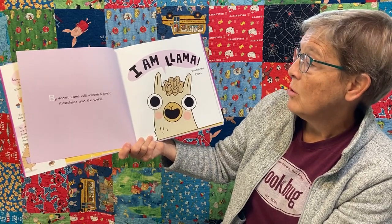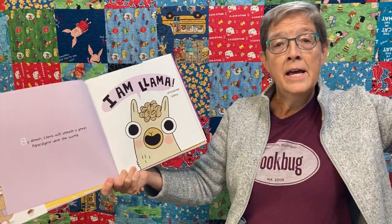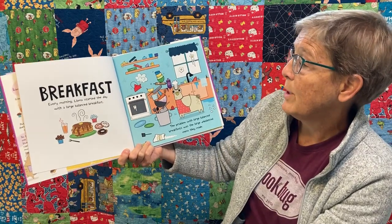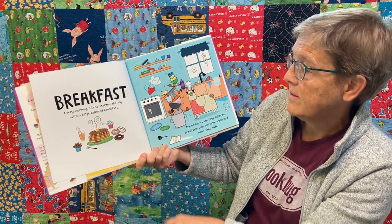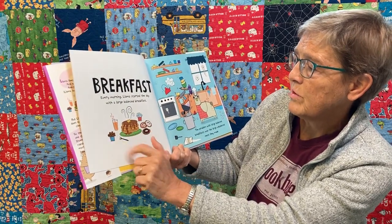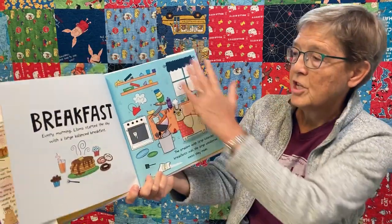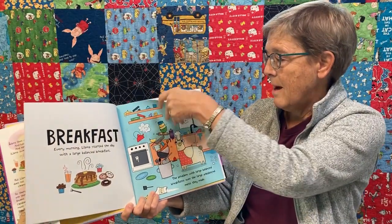By dinner, Llama will unleash a great alpacalypse upon the world. "I am Llama," proclaimed Llama. Breakfast. Every morning, Llama started the day with a large, balanced breakfast. He's got pancakes, donuts, looks like a cupcake, some juice. Would you call that balanced? The problem with large, balanced breakfasts was the large, unbalanced mess they made. All that baking made a mess.